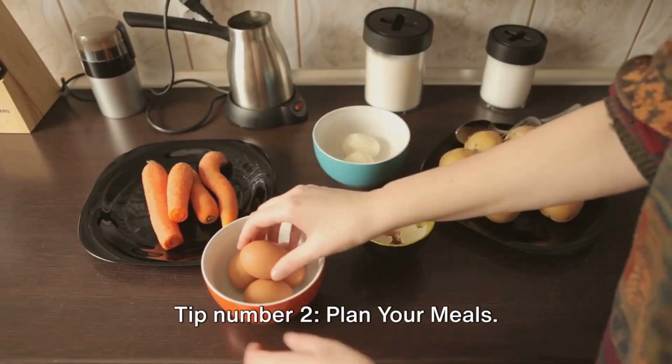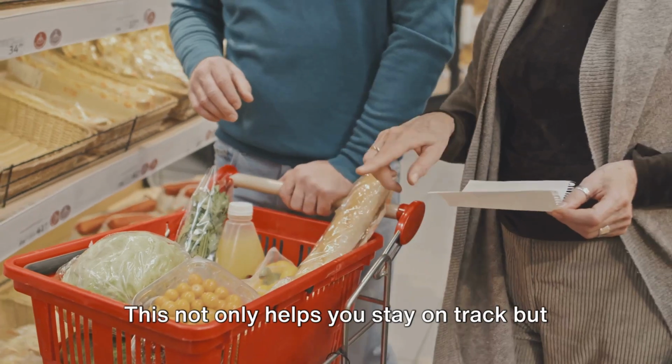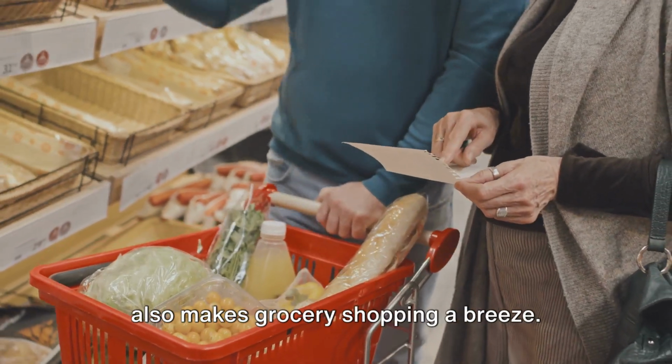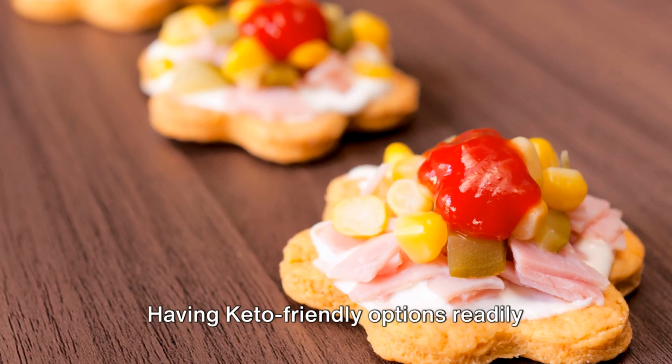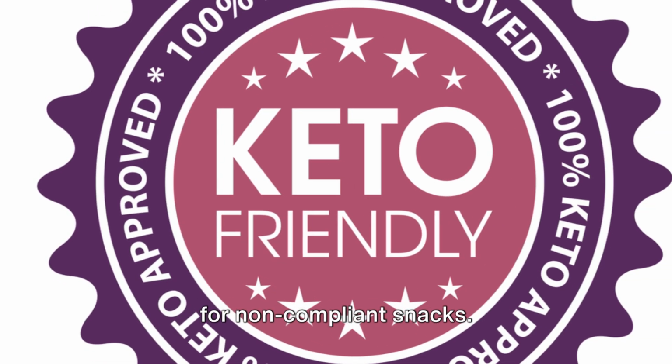Tip number 2, plan your meals. Planning is key. Take some time to plan your meals in advance. This not only helps you stay on track, but also makes grocery shopping a breeze. Having keto-friendly options readily available will prevent you from reaching for non-compliant snacks.